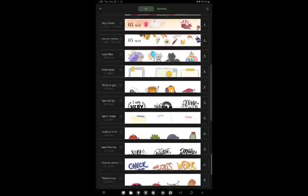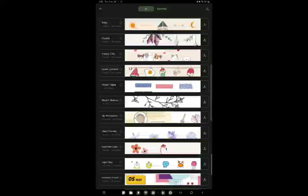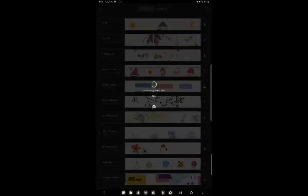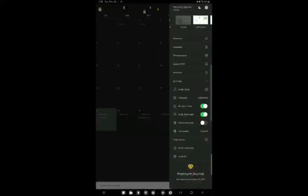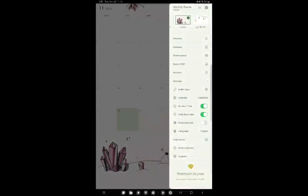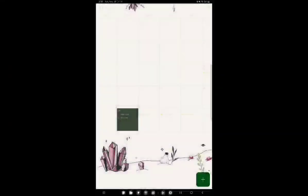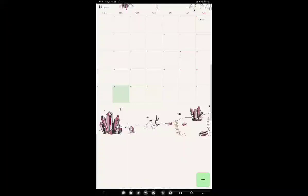But let's try one out, I guess. Let's try this one. Okay, go back. Crystal, apply. Oh, okay. Let's make it darker. I guess you can't change that. Okay, there we go. Full screen. That's how it looks in full screen mode.